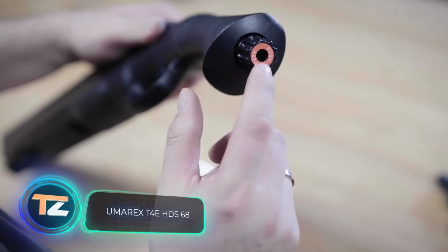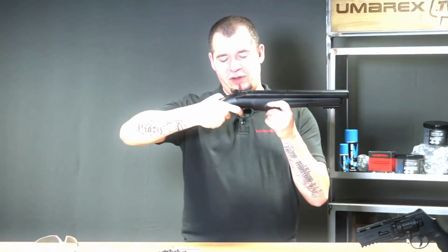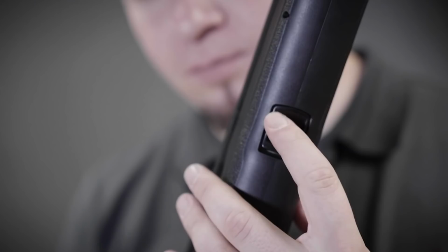Umarex T4E HDS 68. The last effective self-defense device we'll talk about is another weapon from Umarex. It is a 68-caliber air pistol that combines power and speed. It literally takes a few seconds to activate. A light tap on the bottom pierces the carbon dioxide capsule. Then, the pressure indicator comes into action, which indicates that the weapon is ready to fire.